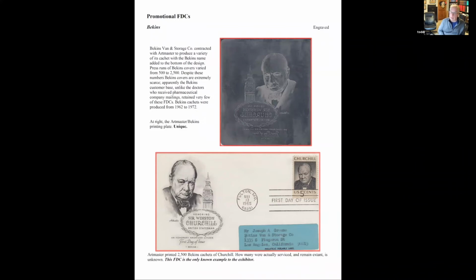Apparently the people that received them treated them like junk mail, unlike covers addressed to doctors, which we'll get into here shortly. This is the only one I've ever seen, and I searched for many years before I found it. And again, it just popped up on eBay one day. There it was, and I made it mine.